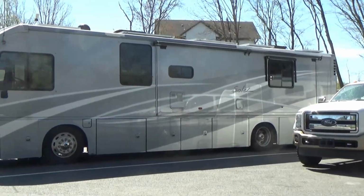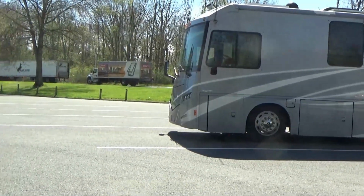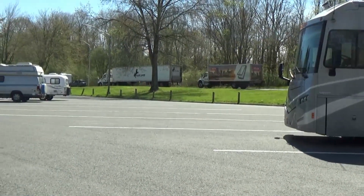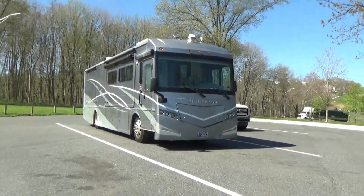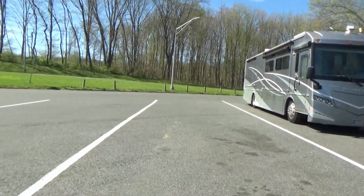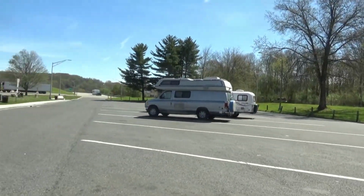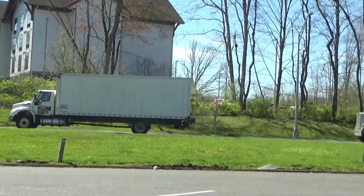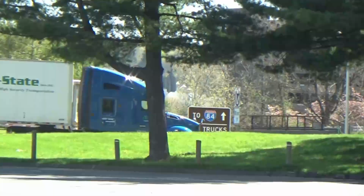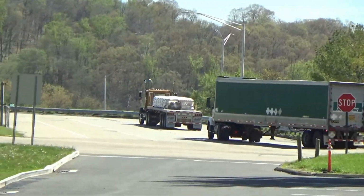when I pull in. I checked my levelers, and this is a perfectly level parking spot. You don't often get that. I really love it when a parking spot is level enough that I don't have to put my jacks down. Boy, I tell you, these trucks are coming and going like crazy. It is just a steady stream of trucks.